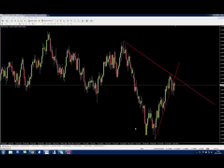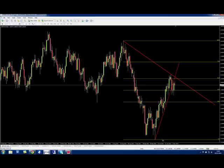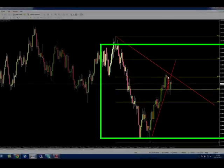But this is about cable, this trade, pound dollar. So let me go through my analysis with you here. First of all, this is a daily chart, so I've drawn some support and resistance lines, and I'll go through this now. So we've got a major area of resistance down there. Why did price stop where it stopped? Well, Fibonacci rules again. Take this point here down to this point here. What do you see? Price hits the 61.8.